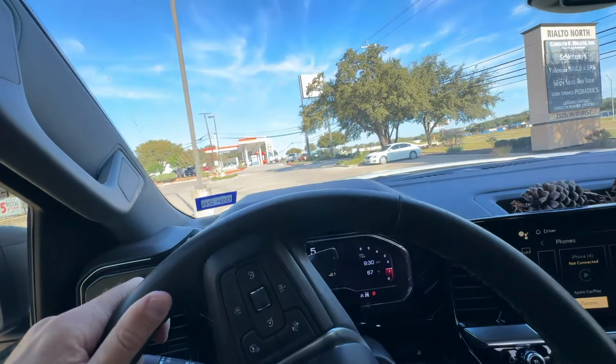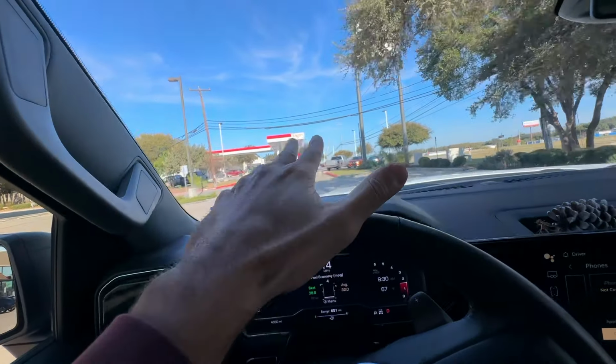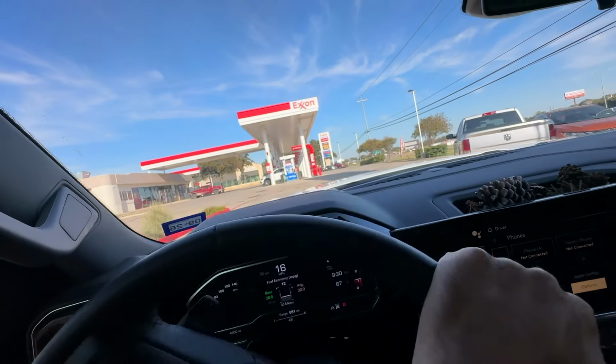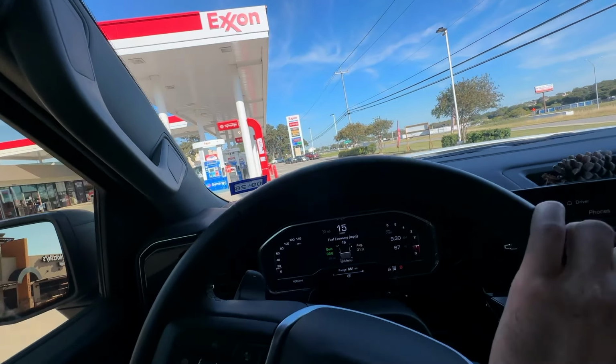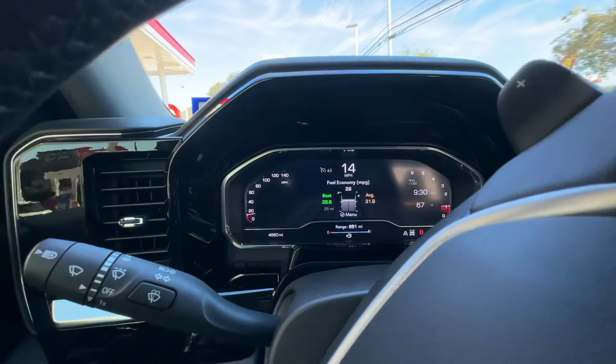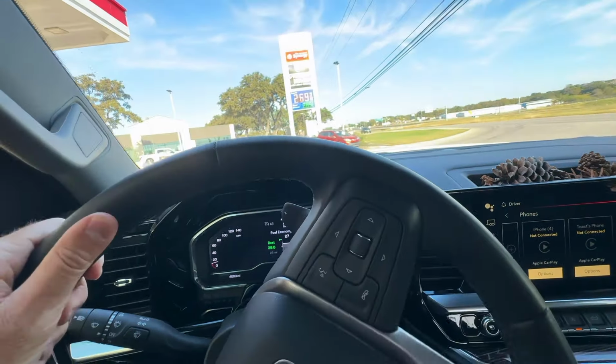We were pulling back into the gas station, going to the exact same pump. We did 77.5 miles, not miles per gallon, 77.5 miles is our actual distance. The truck is saying we did almost 32 miles per gallon, but that is on the last 25 miles. It's not on the exact 77 miles.